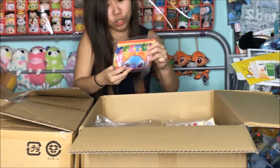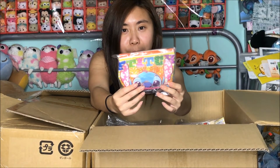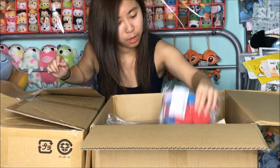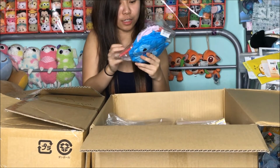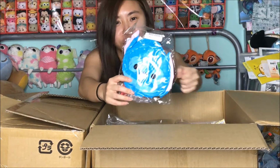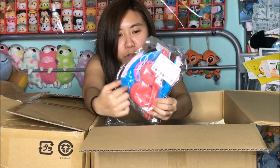Have a Stitch little pouch. And then we have a Stitch, like an air toy that you can actually roll like a little toy. You can see the wheels in the back.